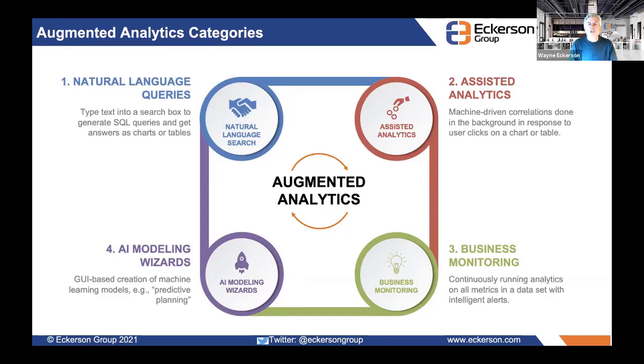The second is what I call assisted analytics. This is where algorithms run in the background to generate correlations with whatever a user clicks on in a chart or dashboard. Behind the scenes, the tools generate natural language text and charts to describe the correlations or other reports that the user might be interested in examining. Assisted analytics features in BI tools are kind of like giving each and every user their own data analyst.